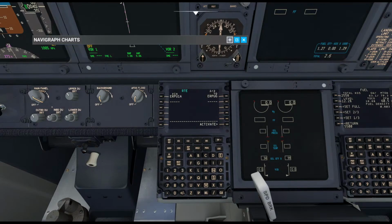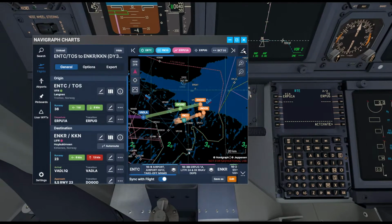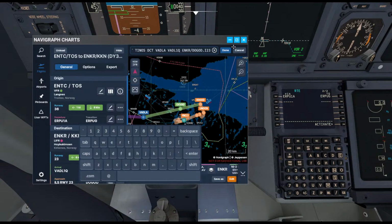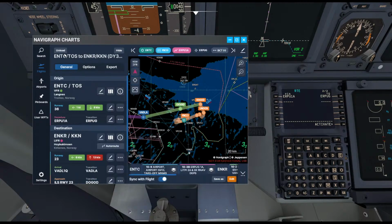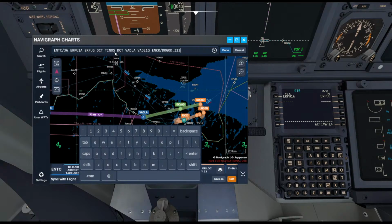So our route, it says here, if we take a look here, let's put it like this. So actually cancel, we'll just hide this bit here. So from Irpug direct to Tinos. See, direct to Tinos. And then through Vadla.